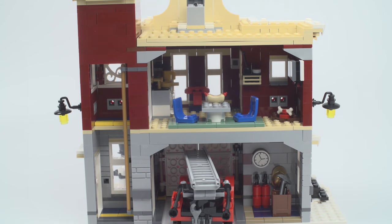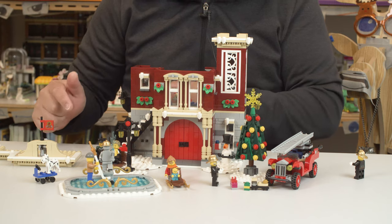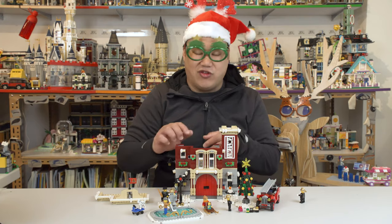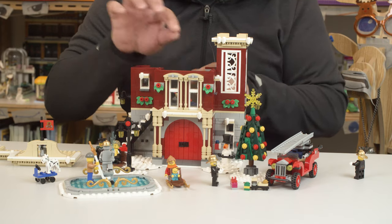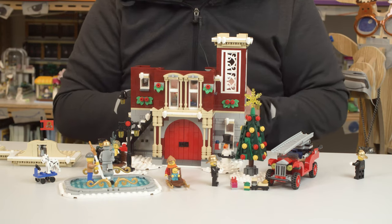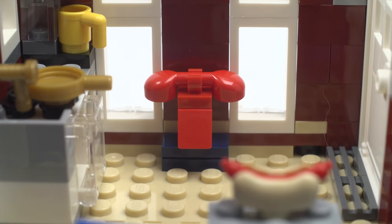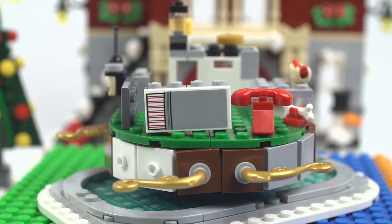All right, we come to the second floor, which is modular. Let's take off the rooftop so we can see in there nicely. We have to ask ourselves, did that need to come off? Yeah, I guess for this set, kids are going to play with it so you can really just get your hand in there. It's easy and accessible. What do we got in there? We got a red hotline. That must be the emergency phone. Pick that up. Fire, fire, let's go.